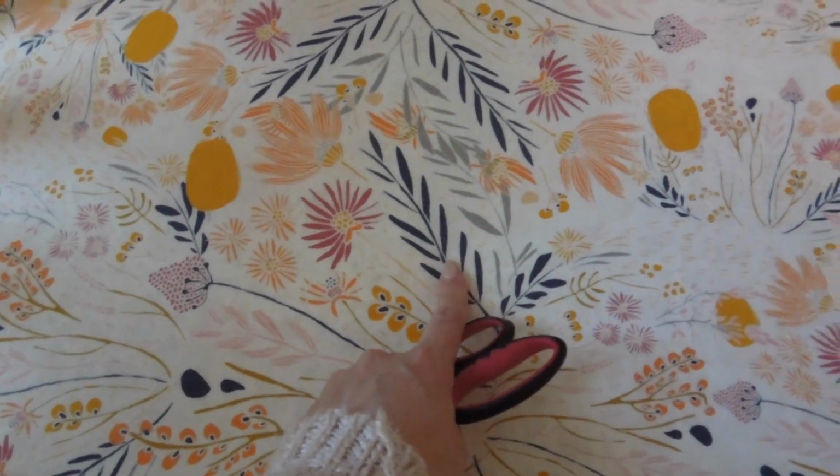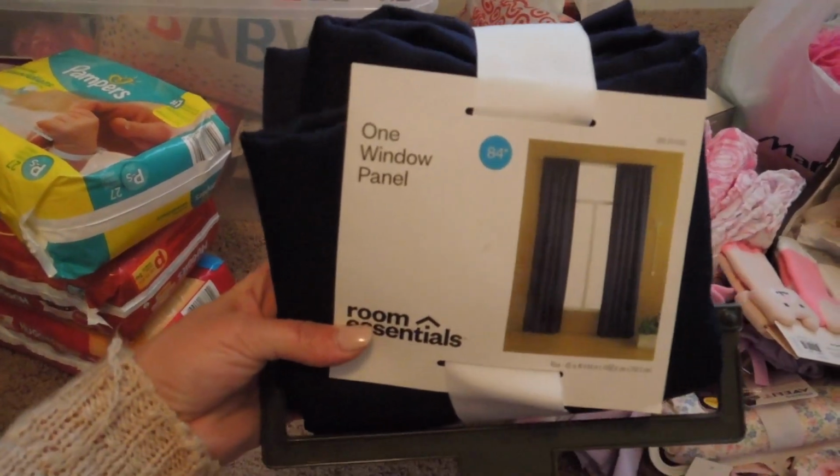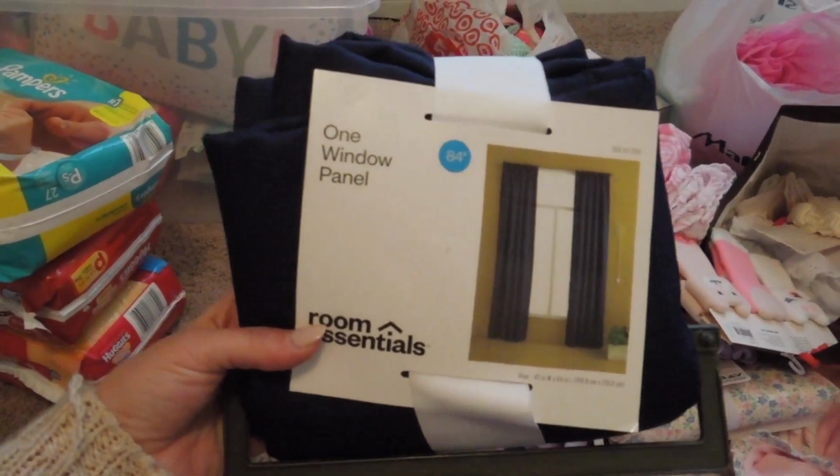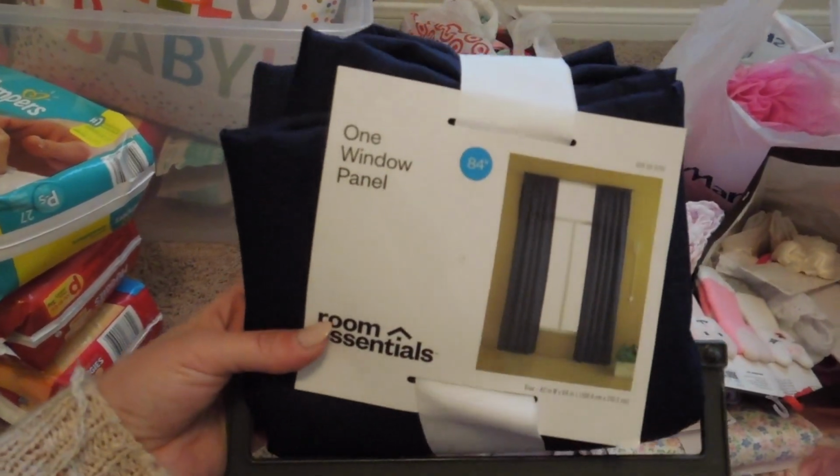And there's navy in here too, so her curtains are actually going to be navy as well for that window right there. And for that, I just got an 84-inch one window panel from Target that I am going to put on there and just have it hang to the side for now. But yeah, that's what we have so far.